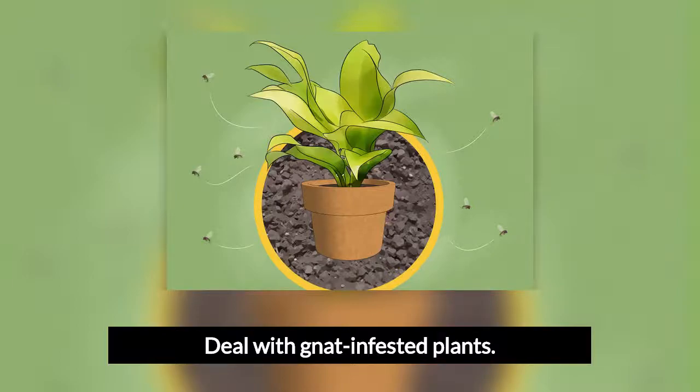Unfortunately, the plant may start to look a little sad, but it should quickly perk up once you start watering it again.